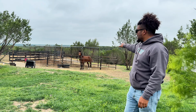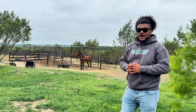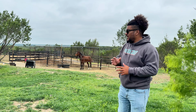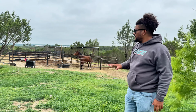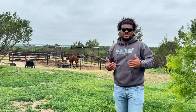I'm probably going to leave this here. This is going to be the section for maybe our new horses because it has a round pen right there. But overall, it's substantial. It's there. It's never going anywhere if you don't want it to. But if plans change, you might have a couple posts in the ground that you might have to wiggle out of there, or you might just have to cut off and leave. But overall, all the fence can be picked up and moved, which is an awesome thing for me because this is a ground level ranch.